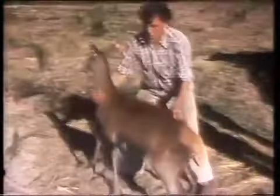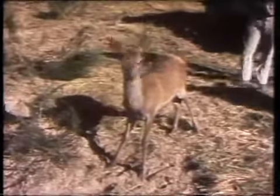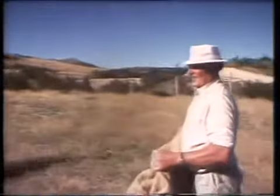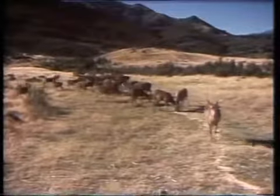Ian numbers all his deer with plastic ear tags, perfect, so that records can be kept of the breeding stock. There we are. There you go. Here, little fella. Come on! He shows us his main herd of red deer. He now has about 200 deer on his property.